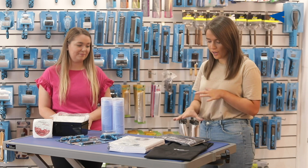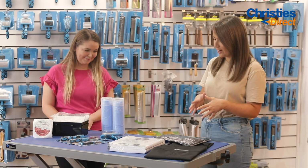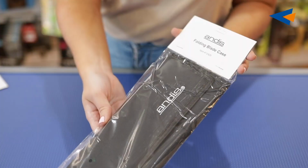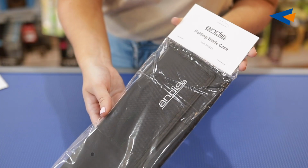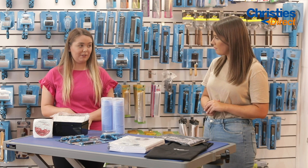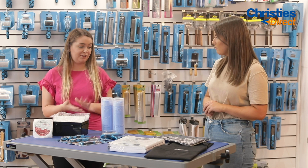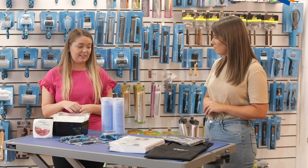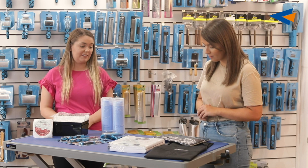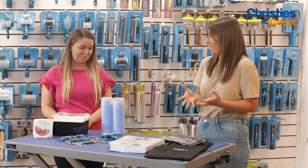Absolutely. And then we've got two other items over here. They both look like material. What are these for? Yeah, so the first one here is the Andis blade case. It is a fabric case that you can use to hold 9 blades all together. Each blade goes into its own little separate slot that stops the blades from rubbing and knocking against each other and nicking. They go into their own little safe area, and they can just be stored in there whenever you're not using the blades. Brilliant, that's really good, especially if you want to transport them about places, or if you just want to keep them safe in the salon.